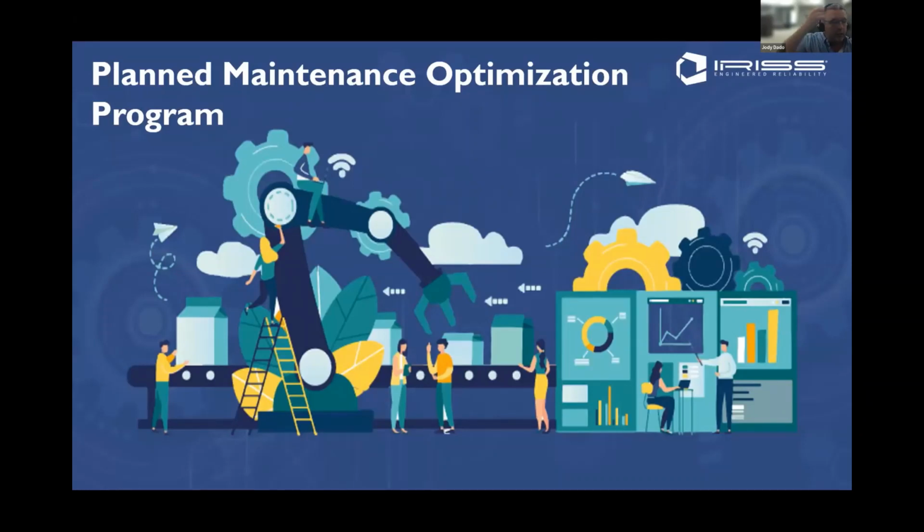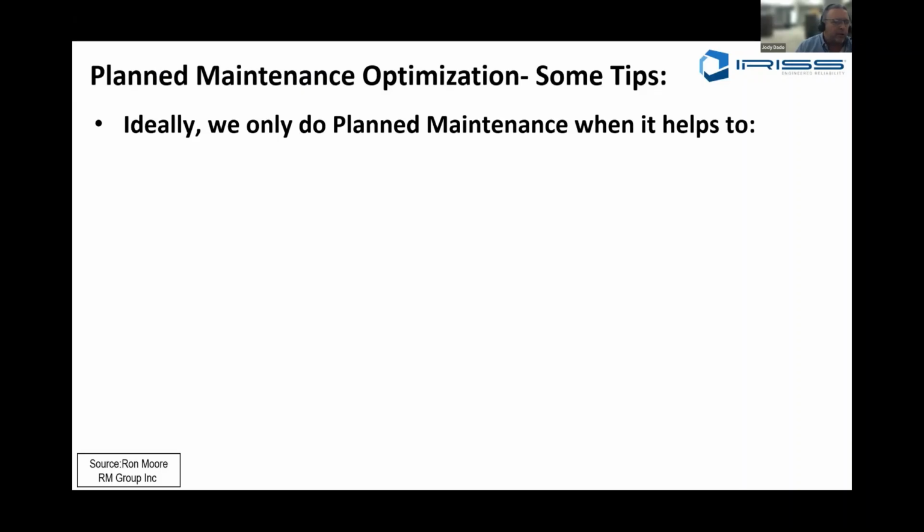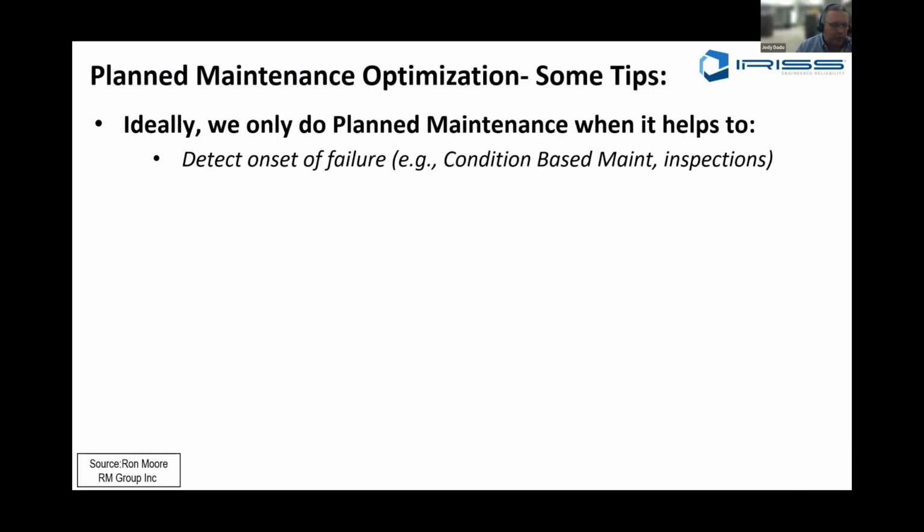So now we'll get into and talk about a little planned maintenance optimization program. If we can optimize the way we maintain and run our equipment, we save a lot of money on maintenance, and that improves the output of the equipment. So ideally, we only want to do planned maintenance when it helps to detect the onset of failure, a condition, examples of condition-based maintenance inspections. We want to avoid the onset of failure: oil changes, filter changes, things of that nature.